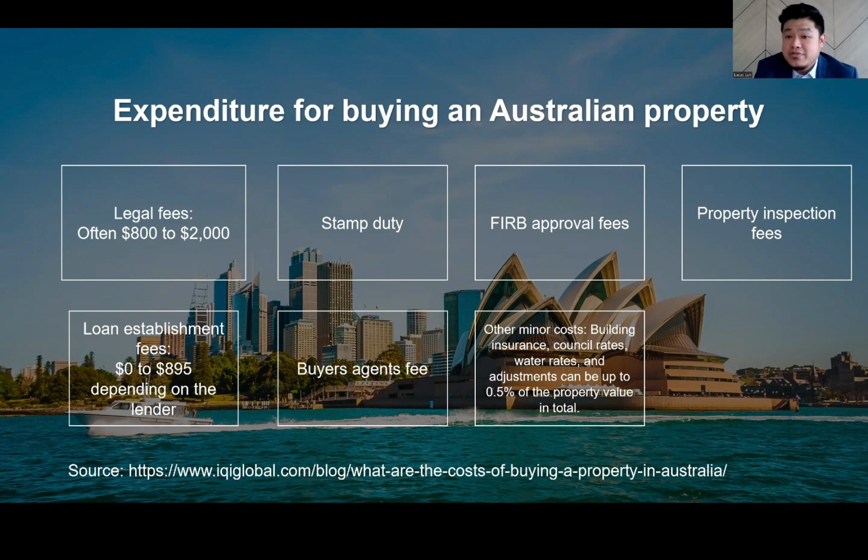And with Australia, one fee to take note of would be the FIRB approval fees. This stands for Foreign Investment Review Board approval fees. So when foreigners want to invest in Australia, you need to pay these FIRB approval fees. And since July 2022, the fees have also doubled. So this is one of the fees you might want to take into consideration.